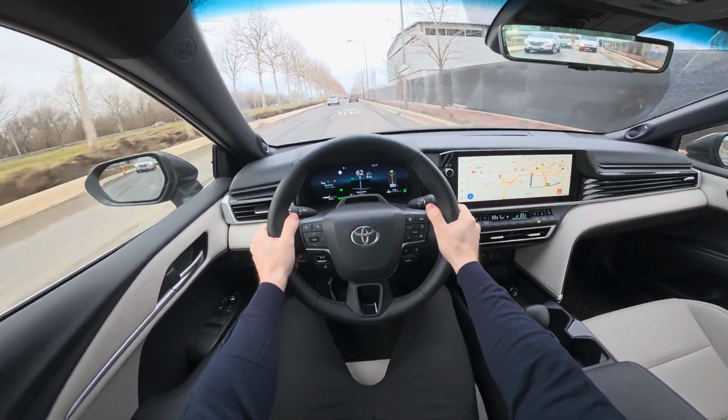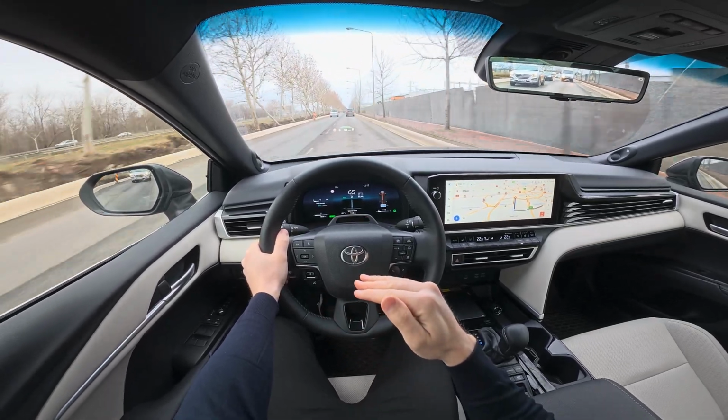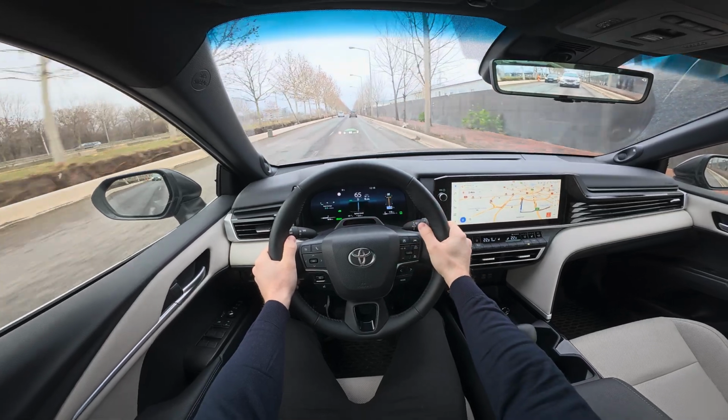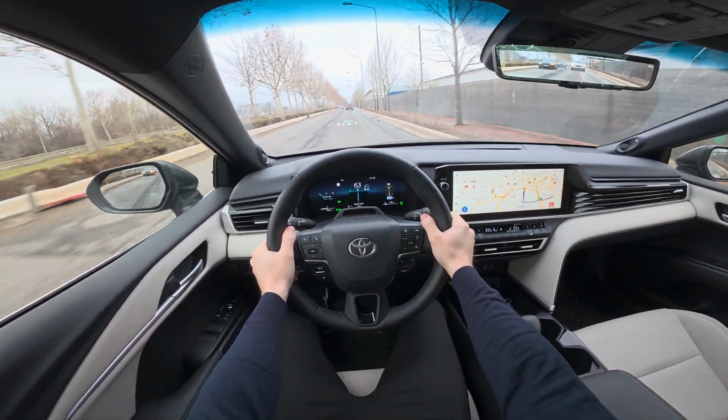So smooth. I like the way it feels when you accelerate, and the transition between electric motor and petrol engine is extremely smooth. It's perfect. It's almost perfect.